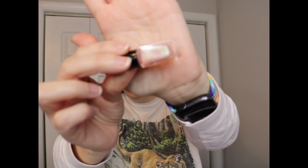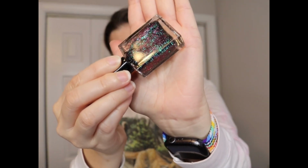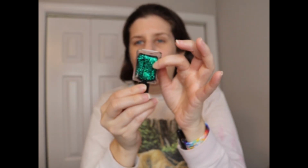This is, oh, all hell broke loose. Okay, kind of like all hell broke loose. This is a really pretty baby pink ballerina color, but it has a blue iridescent shift. So this is like a duochrome. This is one of my favorite polishes from them. This is called Enchanted.